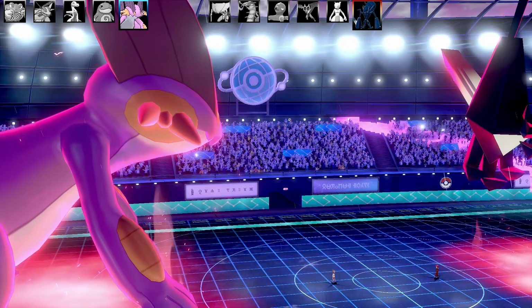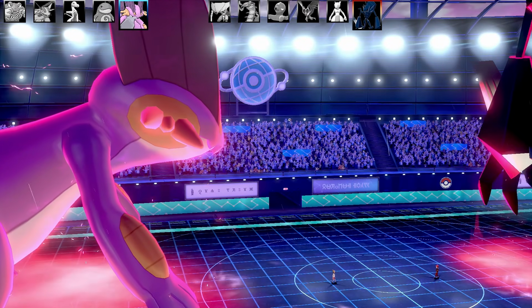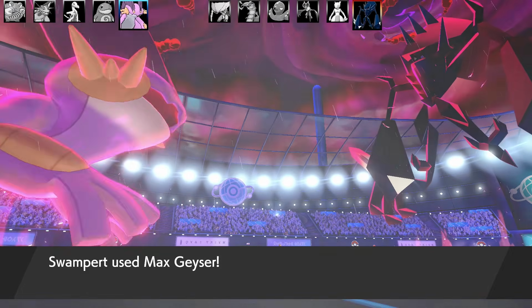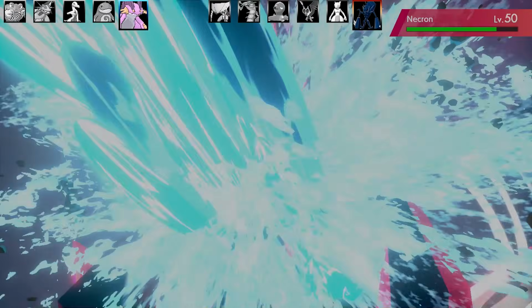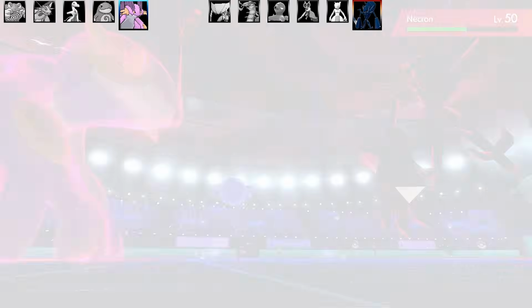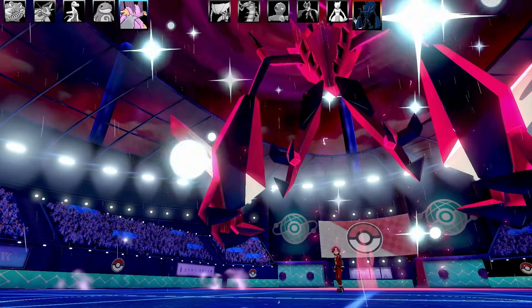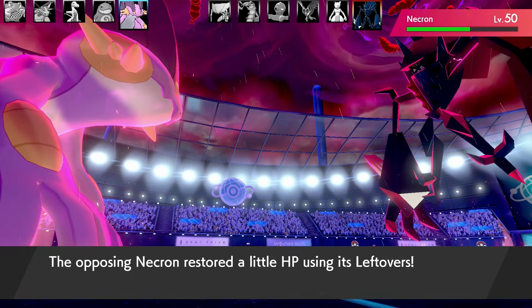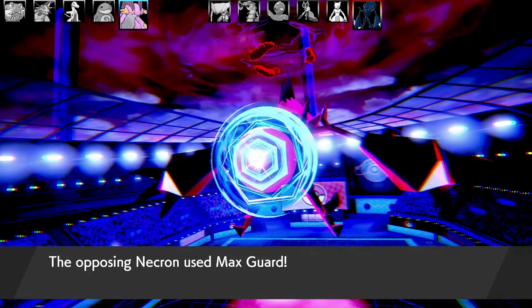So now the Psychic Terrain is down on the field. The next move is going to hit very hard too. So Swampert's going to go for Max Geyser here. It looks pretty cool when it does Max Geyser, but it's not really doing a lot, since it's got that Cosmic Powers up. If it didn't have Cosmic Powers up, that would be doing a fair bit. The next one would most certainly take it out. So the Necrozma's going to go for a Max Guard here.